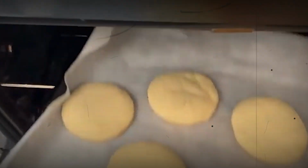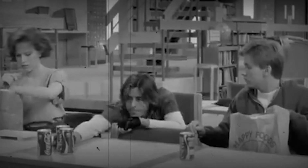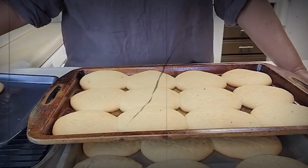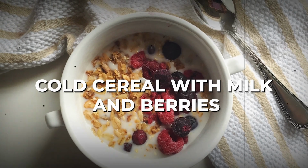Even today, these tender, lightly sweetened cakes offer a nostalgic taste of a time when every meal was made with care and resourcefulness. Cold cereal with milk and berries.